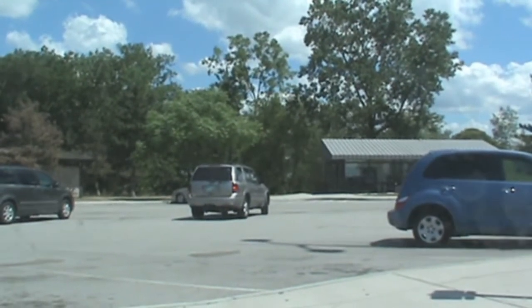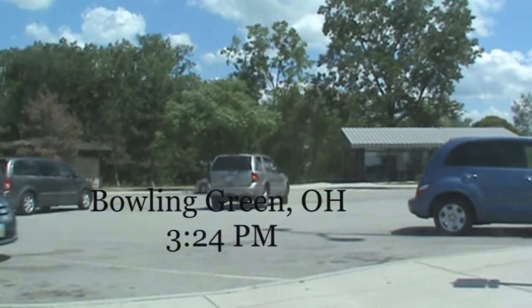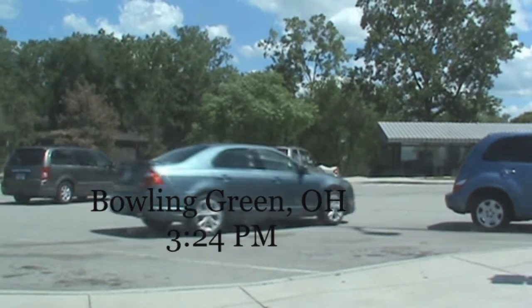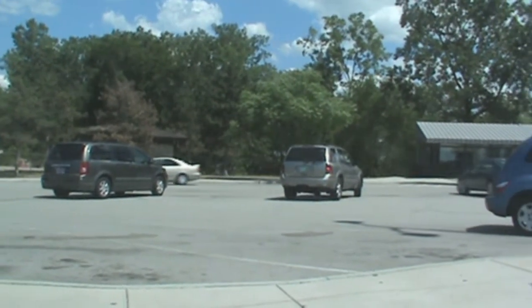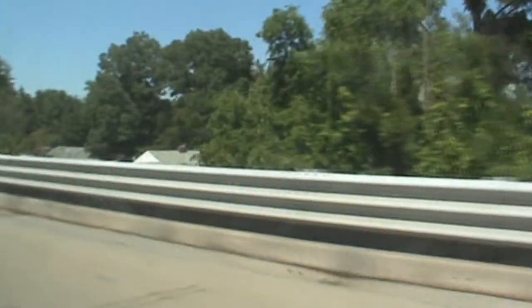Hey everyone, it's Geocacher TN Photobug, about 3:24 today. We are about 2 or 3 miles away from the town of Bowling Green, Ohio. It's been going really well, our trip. Just enjoying, just getting the miles behind us.